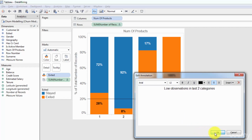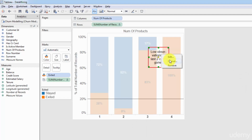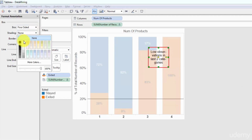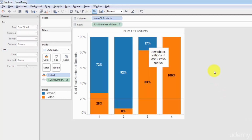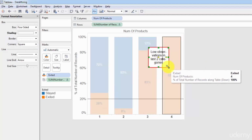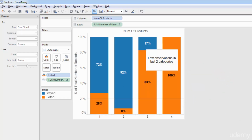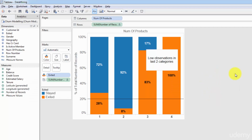So just a label for yourself. We're not going to go into the details of these investigations. Our goal is to understand how to work with Tableau, but nevertheless, you want to have some information for the future. So there you go. I just added a label. So whenever I go back to this chart, I'll be able to see that there's a low number of observations in these categories, and I need to do something about it. So that's all for this chart.